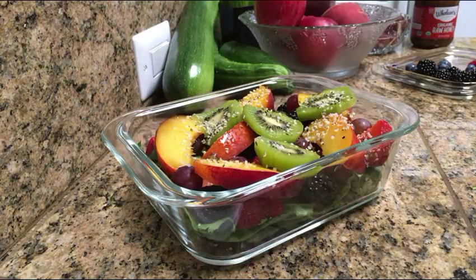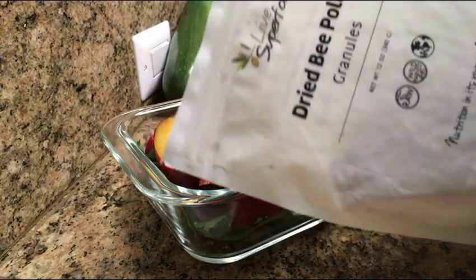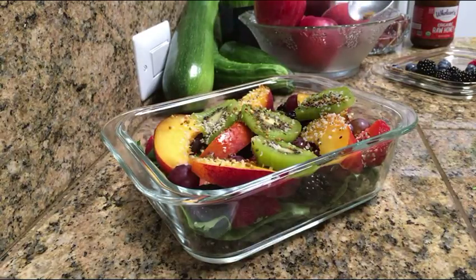And then I'm going to add bee pollen, dried bee pollen granules. You have to be very careful with dried bee pollen because it can make or break the taste of what you're making. But you sprinkle just a little bit on, and there's a lot of protein also in bee pollen. Oops, knock something over there. Okay, and so looks like we have everything.